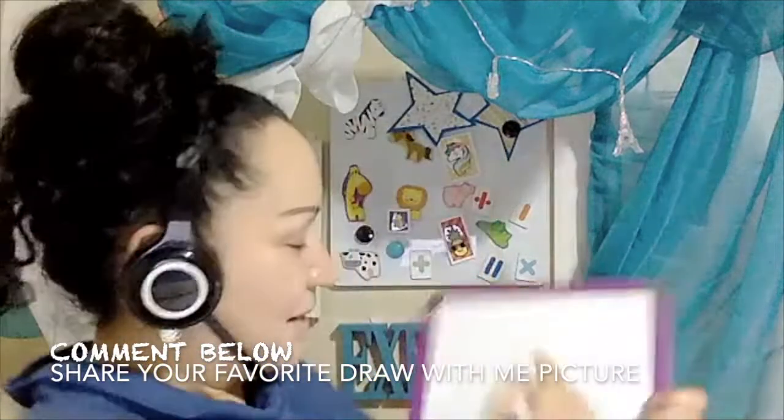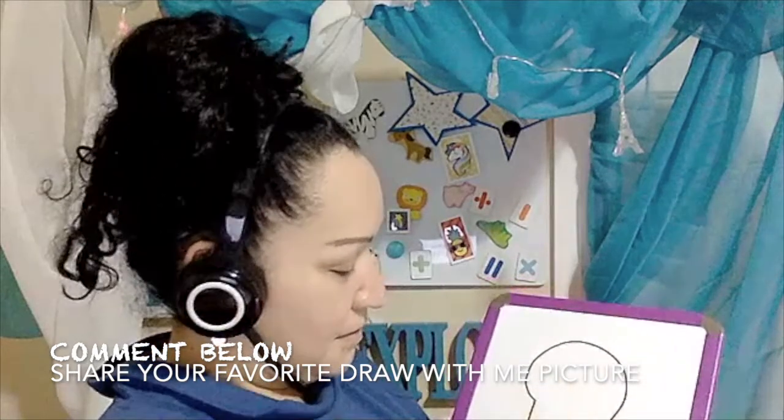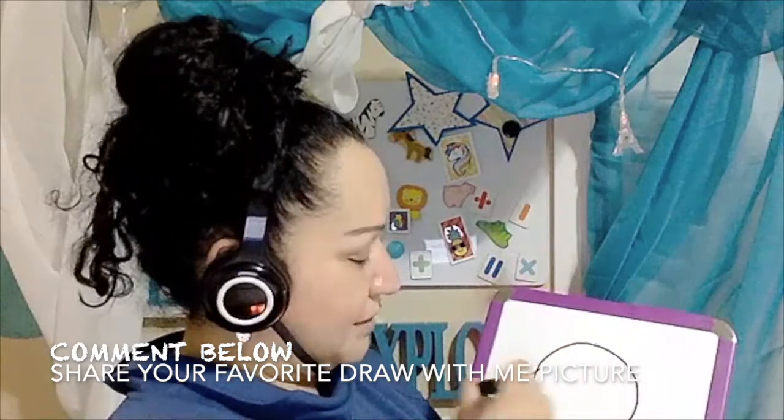All right. I by no means am a perfectionist. Let's see how long it takes me to draw, maybe, I don't know, let's draw a chicken. Many of our units have chickens or some sort of farm animal. I'll do my best to draw here. Oh, there we go. This looks a little bit like a duck. And again, perfection is not the point.